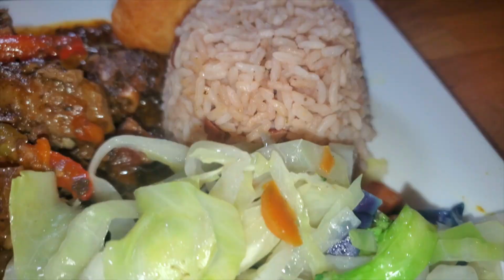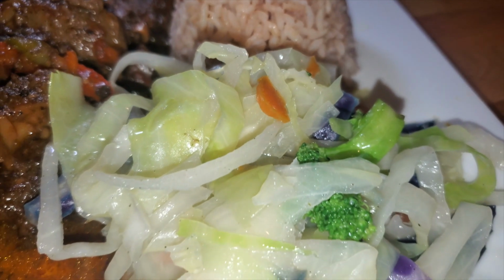You know what? I was really wrong. Do not skip the cabbage. That's super good. Nice crunch to it. You get a bit of coconut flavor. And the cabbage, I think, goes really nicely with that sauce too.